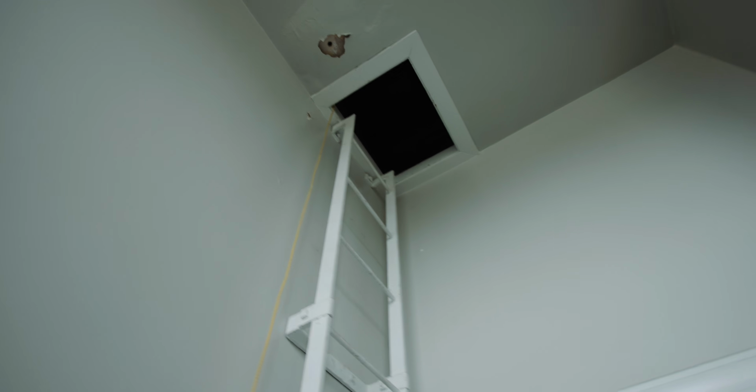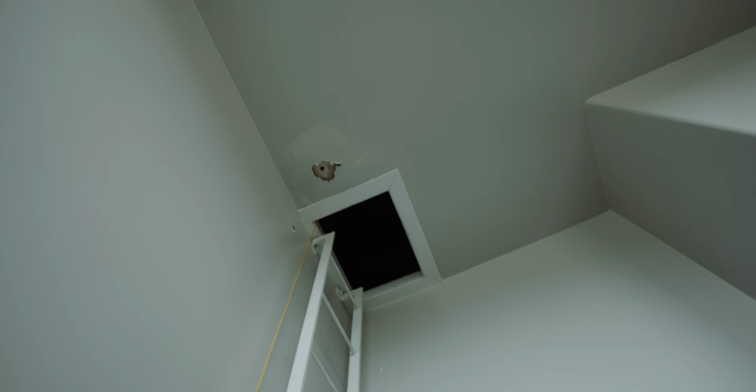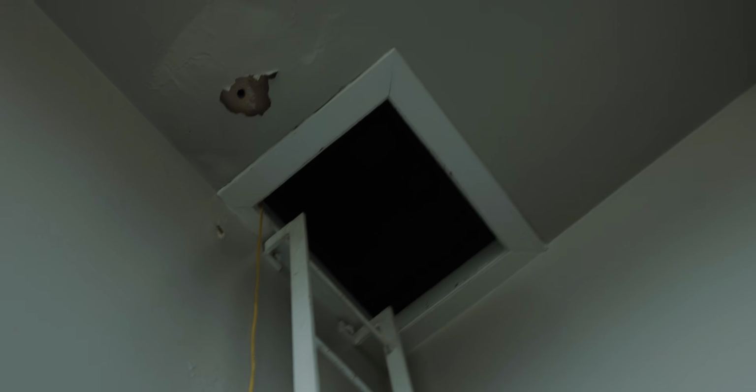I don't know if that's the famous bullet hole up there. I mean, there was supposedly a bullet hole in the ceiling, and we had a leak a while back, as you can see, and then collected, and then that hole, I guess, was the reason it leaked to begin with.